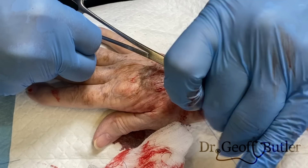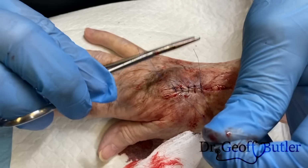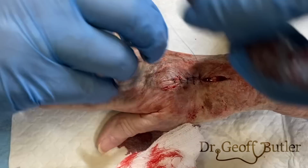And can you dab that for me, please? So here where I'm catching the threads of my other sutures, we can just take those out afterwards. So don't worry about those when you're doing it.